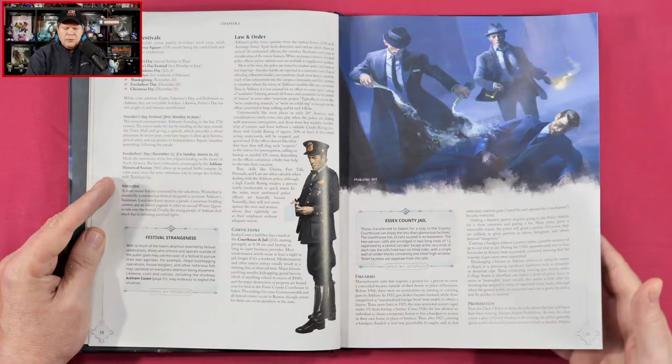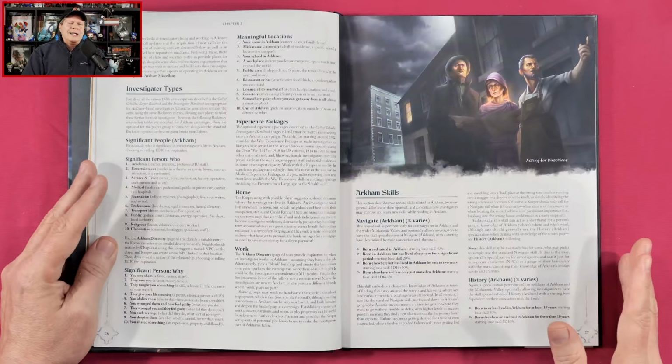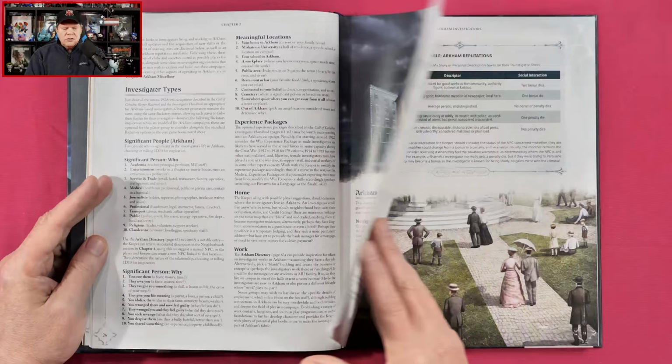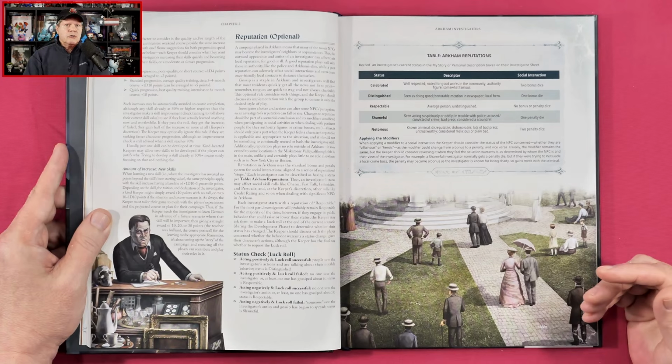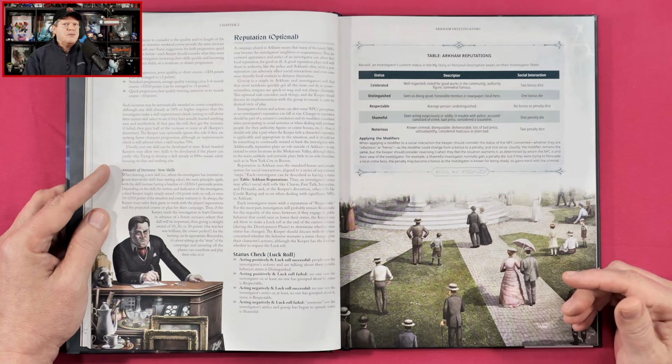So we're going to start off with kind of a higher level look at the town, so we get an overview of various areas around it in the Miskatonic Valley. We get some info about law and order, crime, things like that. We also get some optional new skills as well as experience packages and investigator backgrounds if you want your investigators to originate from Arkham. Now, I should point out, there is information about Miskatonic University in the book. It doesn't get into a lot of depth as far as the university workings itself.